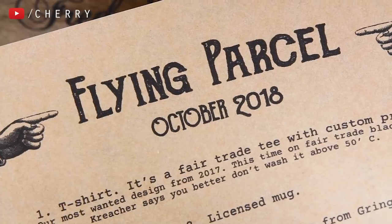Okay, I think we've got to the end of the box. We've found the October flying parcel sheet. So how many items were in here? There were 12 items, which is great. They always do a great job of putting loads of items in each box.